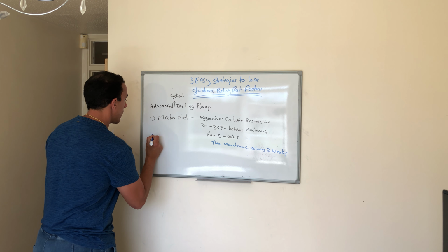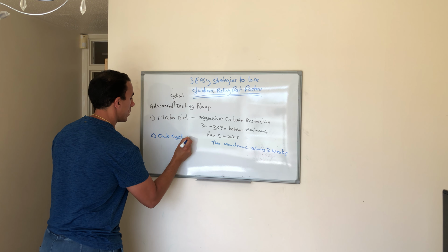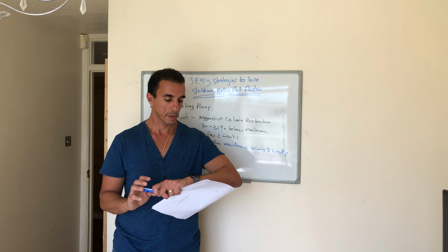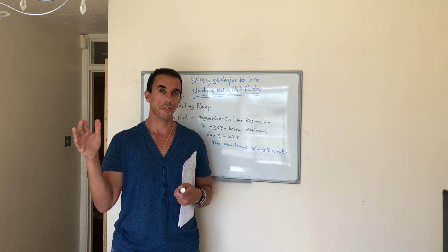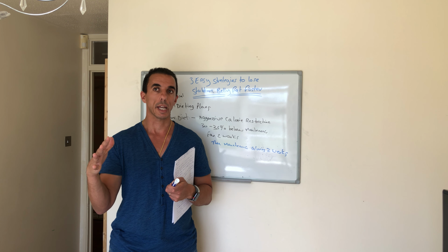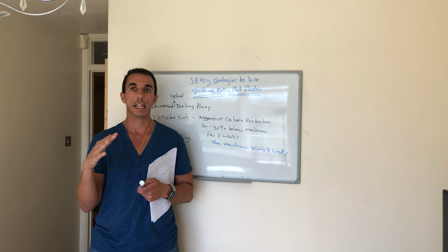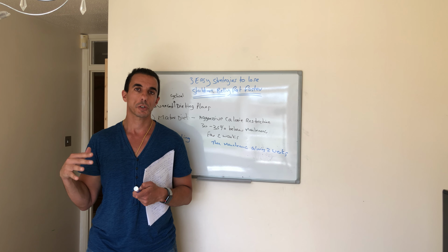And number 2 is carb cycling. Carb cycling basically involves the increase or decrease of calories on different days to try and increase the insulin sensitivity of your body. It doesn't necessarily mean that you need to cut the calories altogether. It just means that you get the body to use a different method of fuel rather than just relying on sugars all the time.